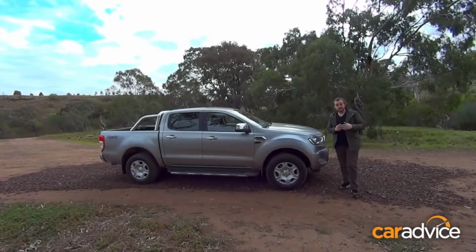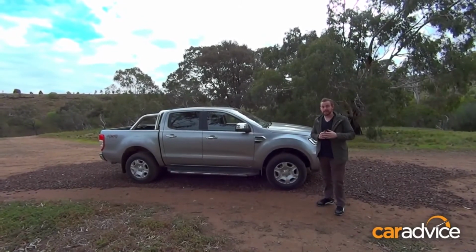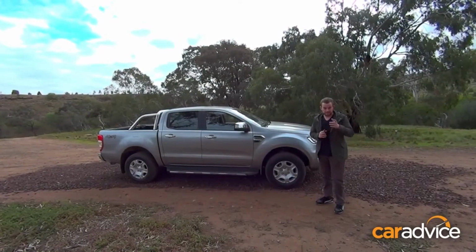The 2015 Series 2 Ford Ranger is an improvement on the model it replaces. We can't wait to get it in the garage and put it up against some of its competitors. Stay tuned.